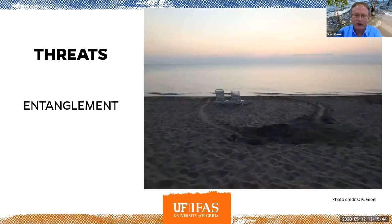Now, some of the threats. I took this picture on the beach. It was during sea turtle nesting season. Entanglement is one of the big problems. And unfortunately, sometimes people leave furniture out. And when the furniture is left out, the sea turtles, of course, could get entangled, especially since many of them are coming out at night to nest.